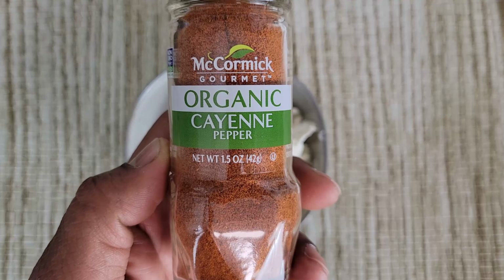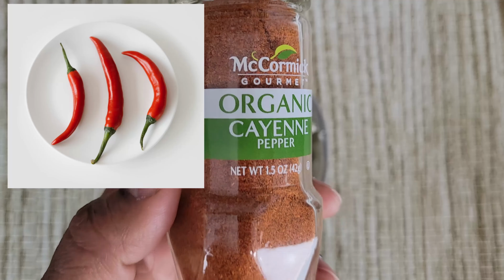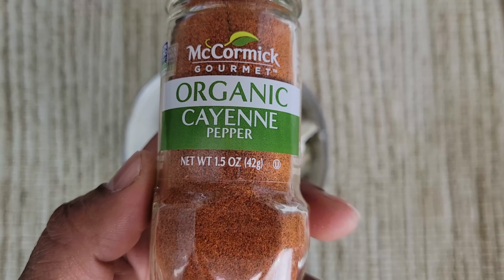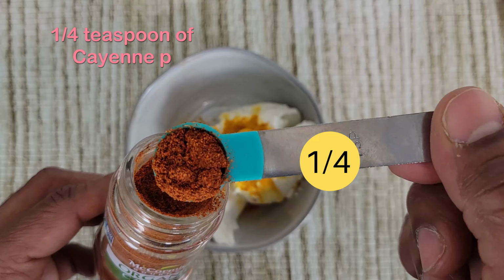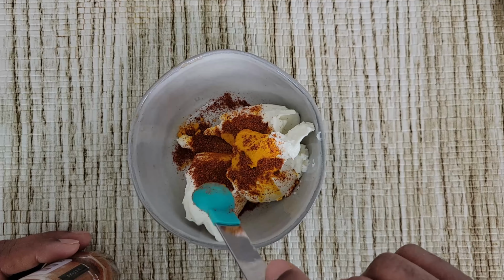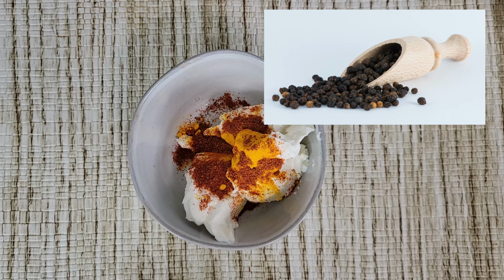Now we need organic cayenne pepper. Cayenne pepper is a special pepper made from hot chilies. It has a main ingredient called capsaicin, which is a thermogenic chemical, meaning it will speed up your metabolism and decrease appetite. It also helps to burn more calories easily. Add a quarter teaspoon of cayenne pepper. Be careful to start with a smaller amount of pepper if you cannot tolerate hotness. Alternatively, you can also use black pepper for this.